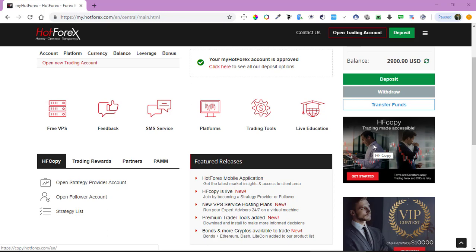Okay, right now I'm going to walk you through step by step on how you can invest your money in a Hotforex account and/or any broker account and let your money work for you. I'm also going to show you how you can make substantial income or profit using Hotforex or any broker account, which we call forex trading.